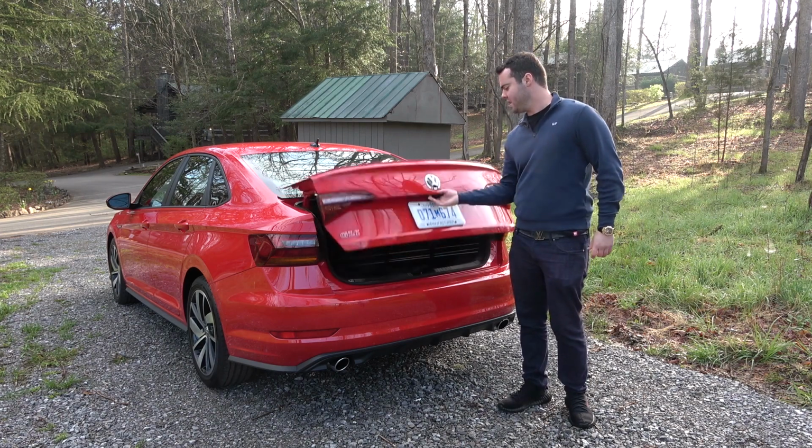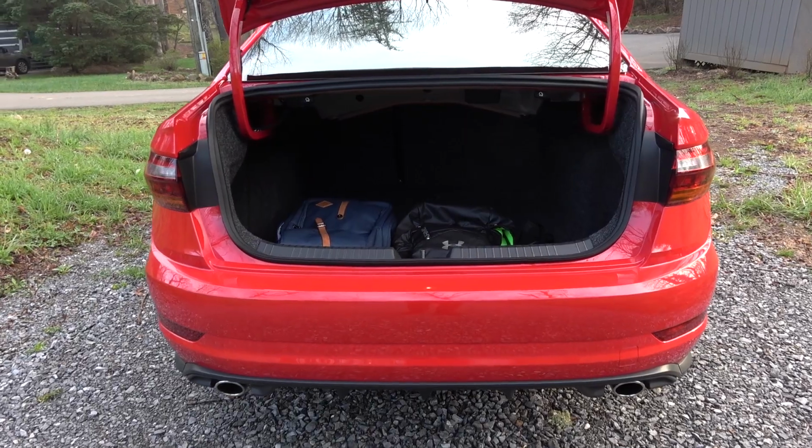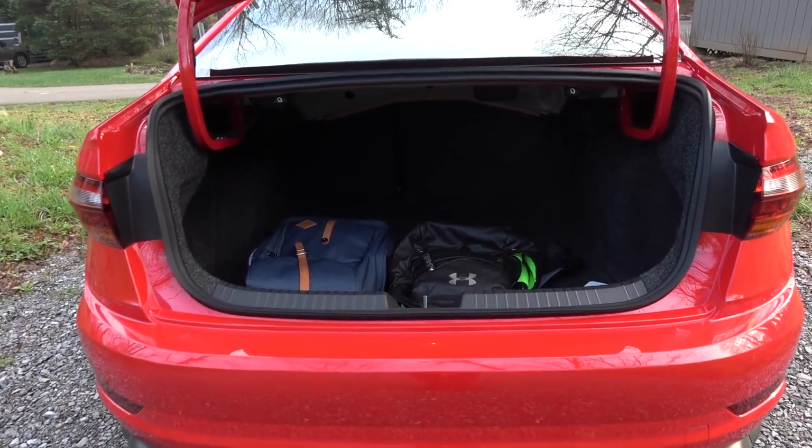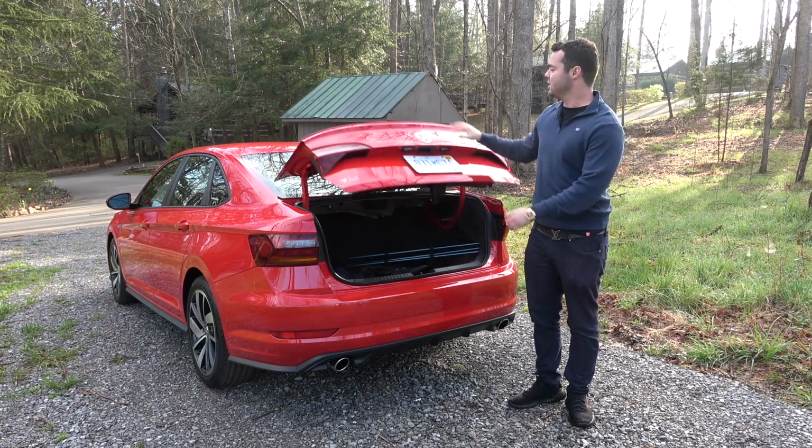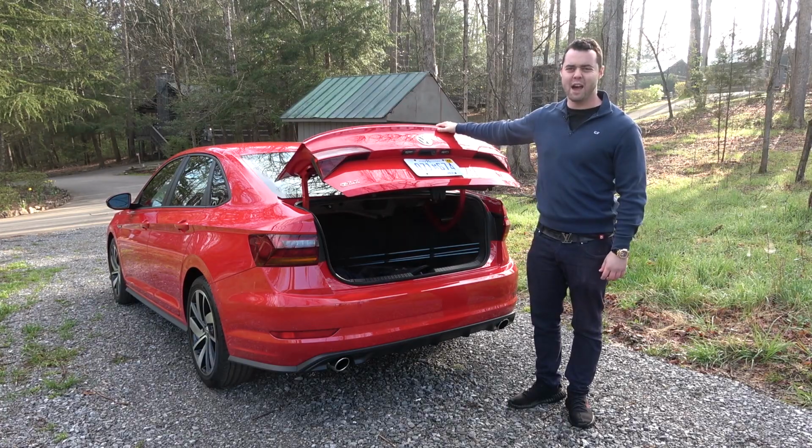Underneath here, in the trunk, we've got 14.1 cubic feet of storage space. It is incredibly deep, and you could take your whole family on a road trip in the GLI. All right, let's take it for a drive.